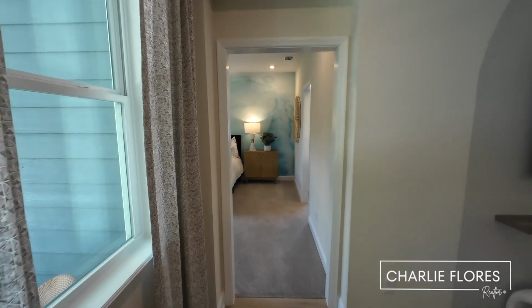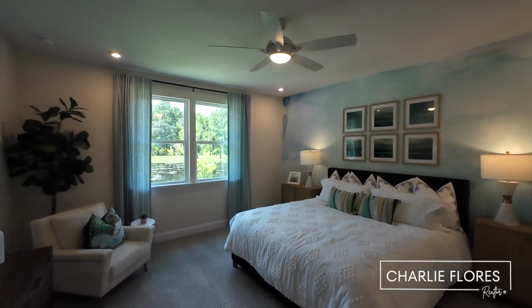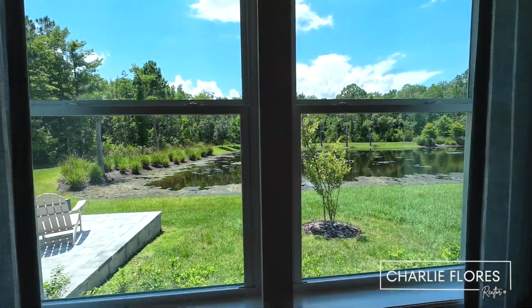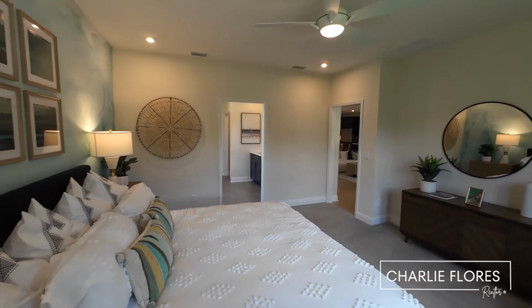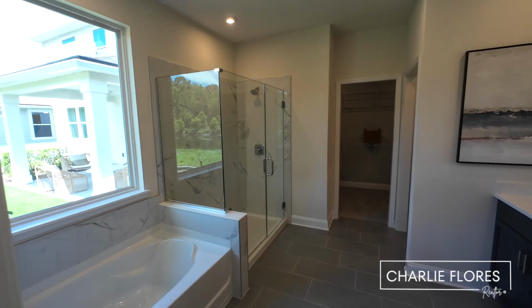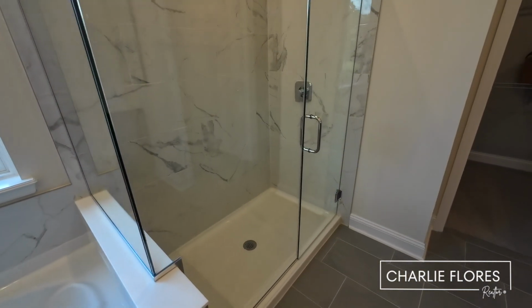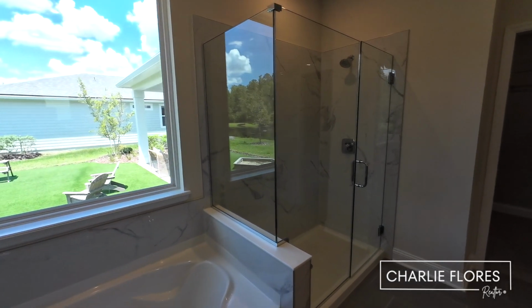Next we have the owner's suite, and this room is about 14 feet by 15 feet 8 inches. Okay, let's take a look over here from this point of view. Next is the owner's bath. There are 2 structural options that are featured in the Hawkin floor plan. This is the bath oasis that features the garden tub and a walk-in shower. The other structural option includes just the walk-in shower with no tub and a bench within the shower.